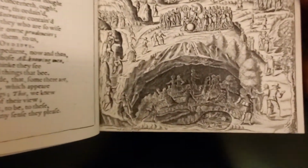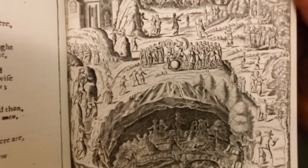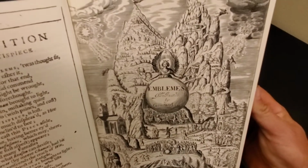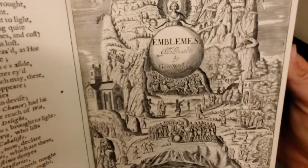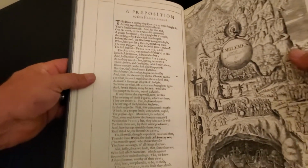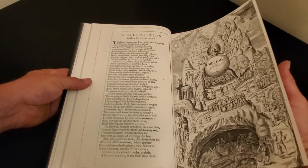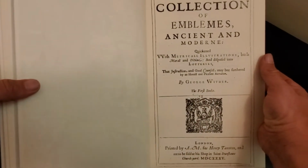But just look how detailed. I mean, the detail to this reproduction is wonderful. This is the frontispiece. George Wither did the illustrations himself. He's a graver, an engraver, and I'm definitely interested in symbology.